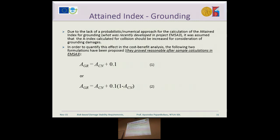So regarding the grounding, there was also research in the Course project, but unfortunately it was not possible to develop a probabilistic concept for grounding at that time. At least not a concept that we could implement and calculate the attained index. This was later done in the EMSA 3 study project, and I refer to some publication by Bulian, Zaraphonitis and others, 2012. There you can read how this is implemented nowadays.